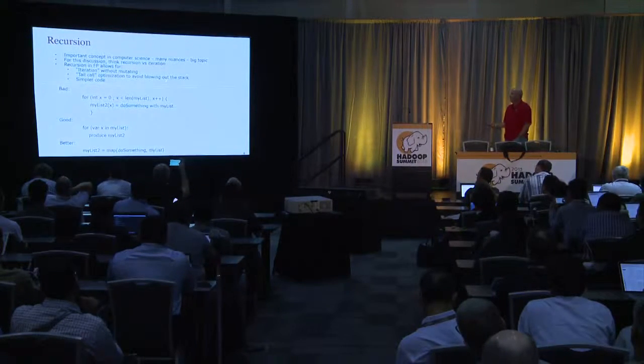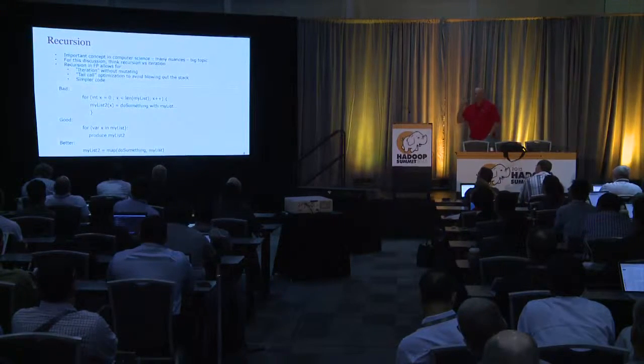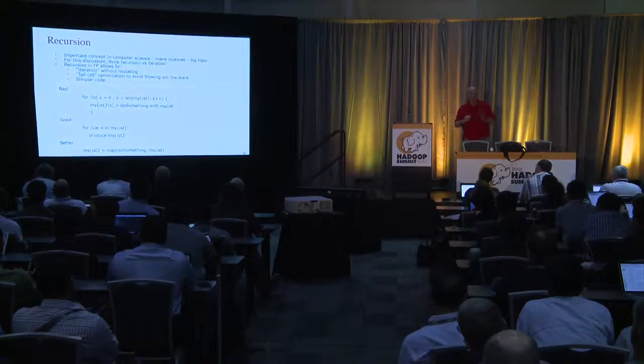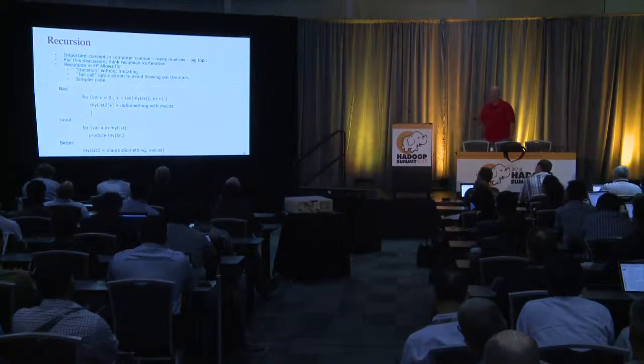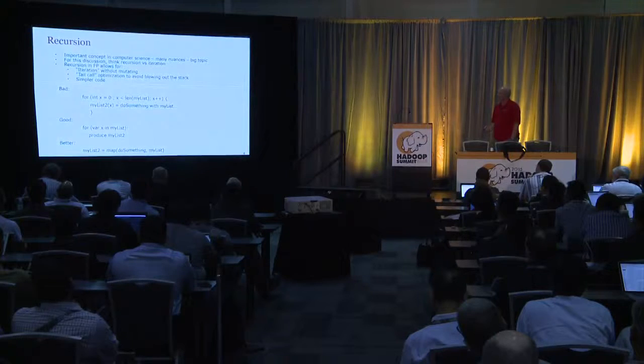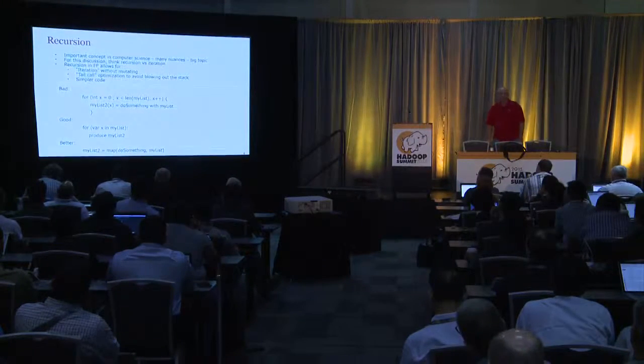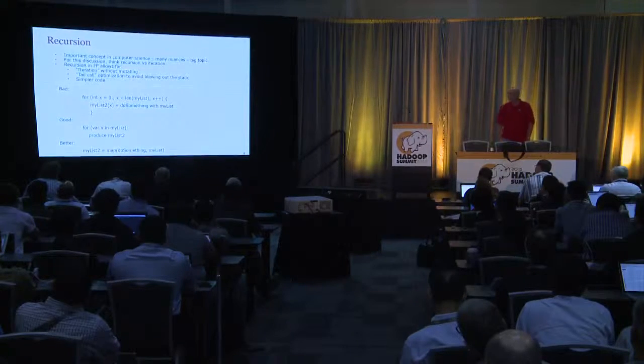Tail call optimization to avoid blowing out the stack. So if you're a programmer and you're thinking about recursion algorithms, you're thinking it's going to push onto the stack and we're going to run out of stack memory. Functional programs don't do that. They have different kinds of optimizations to avoid that. So that's not really an issue. And this is important all the time. You always want simpler code, right? Code that's easier to look at.